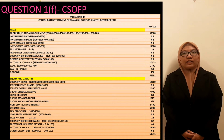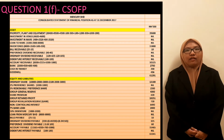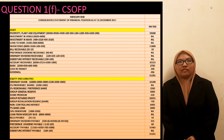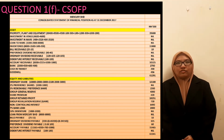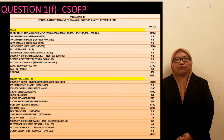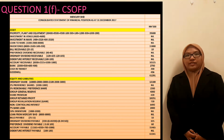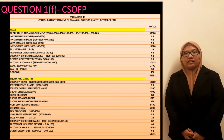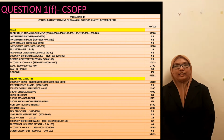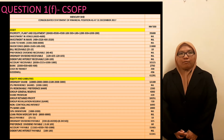Then, we will deduct 1 million in account receivable and 400,000 in the bank because it is an intercompany transaction. Next, we will have cash in transit amounting to 200,000 and under equity and liabilities, the amount of preference share, debenture, loan from Mercury and debenture interest payable is nil. The amounts of GRP, share premium, GARR, GGR and NCI are all stated in the schedule and statement of changes in equity. For account payable, we will deduct 1 million from additional information number 5.